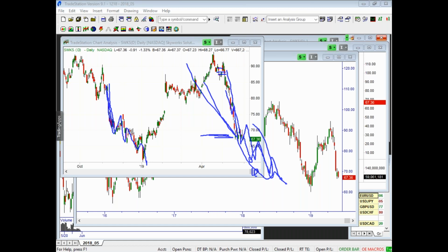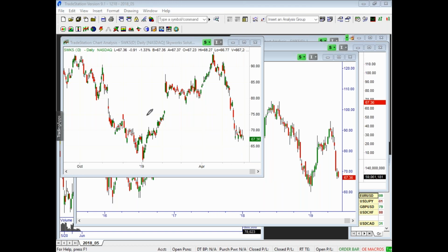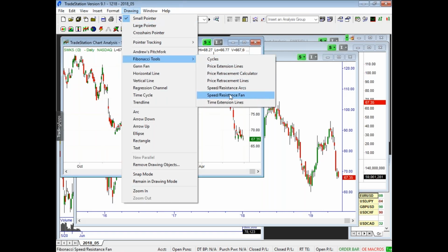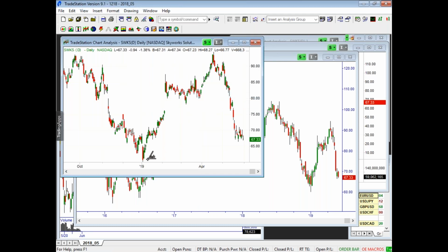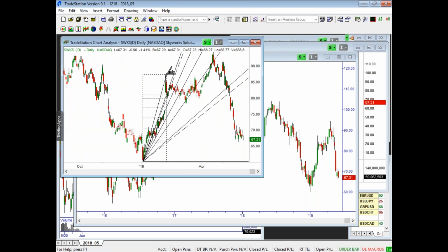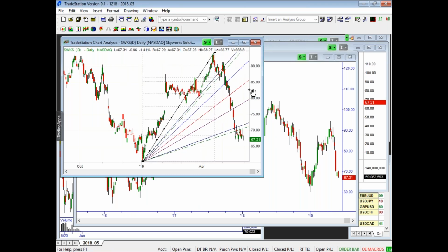Do we have fib fans on TradeStation? Yes, they are called speed resistance fans. I keep meaning to put my toolbar back in here, but it's this one right here. Speed resistance fan. So if you're looking at the main two-way move, this would be your speed resistance fan to start with, and then you would move it up to here. You can see these little stalls are holding pretty well, some of them.